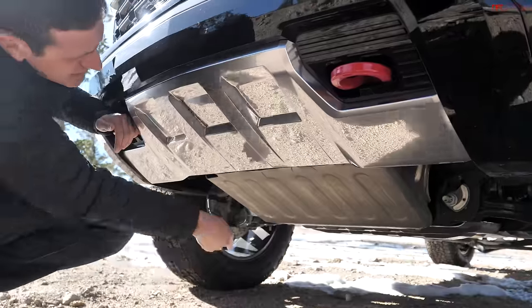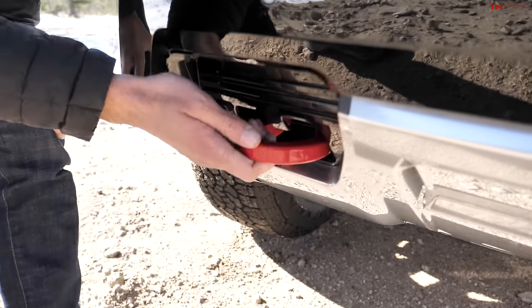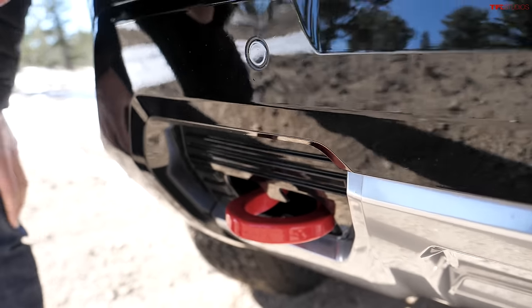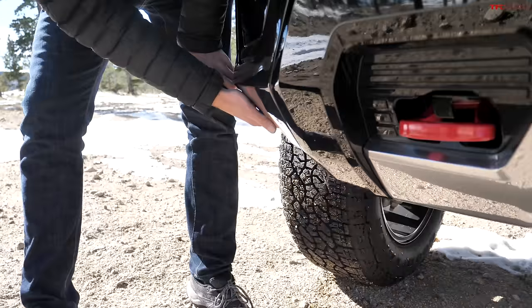All right, let's do the rock test. All right, that made a nice little clang. So we've got underbody protection on the Z71. We also have tow hooks painted red, which means they're functional. But beyond that, they actually redesigned the front end here with a different front bumper, which gives you a little bit more clearance for approach angle on the front tires.